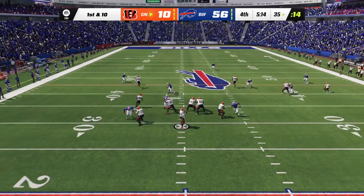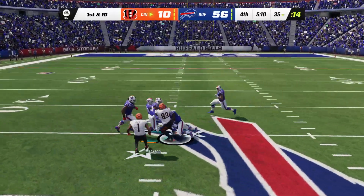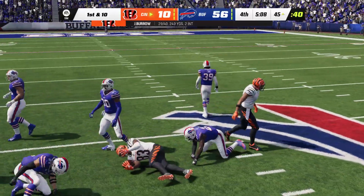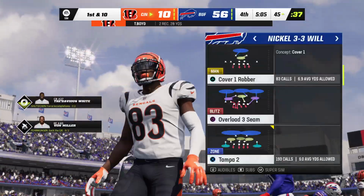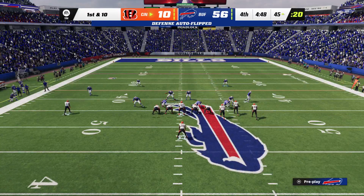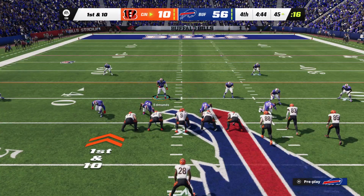Coming from the shotgun, it's Burrow. And some space here. And he's taken down right at the 45-yard line. Well, they had a gain of 10 last time, now a gain of 20 here. Back-to-back good plays have them on the move on first down.